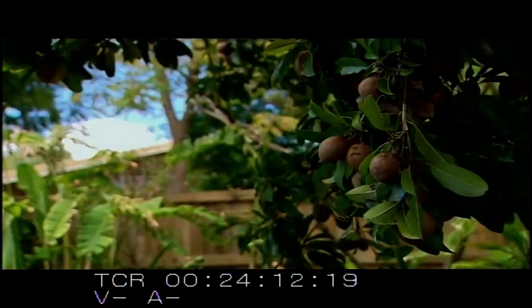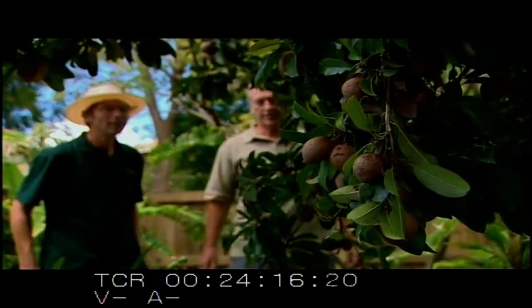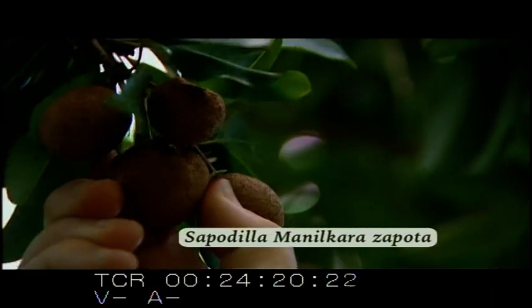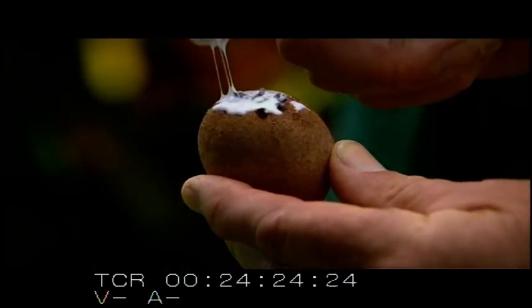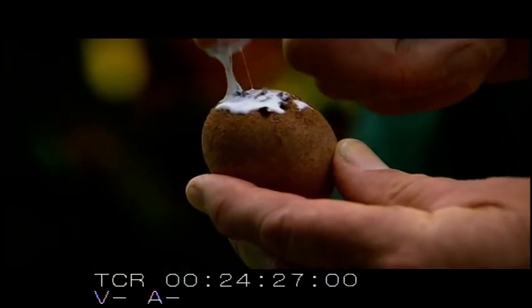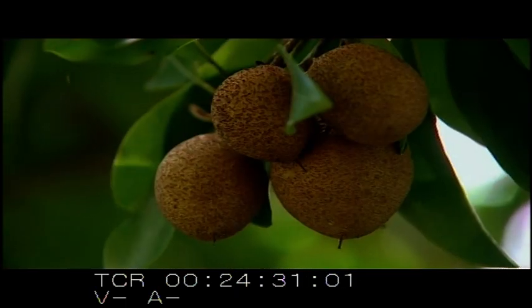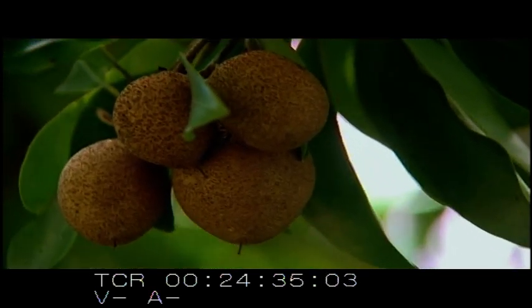Magic. We have another South American fruit tree here. It's called a sapodilla. It's very interesting because it's farmed in South America for its chicle. And the white sap is actually one of the ingredients of chewing gum. You feel how sticky it is? And what do they taste like? A bit like caramel with a rough texture. Fantastic.